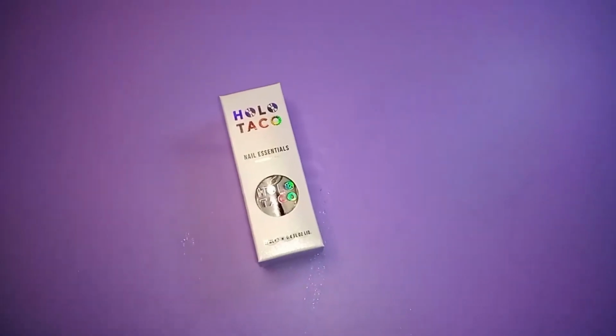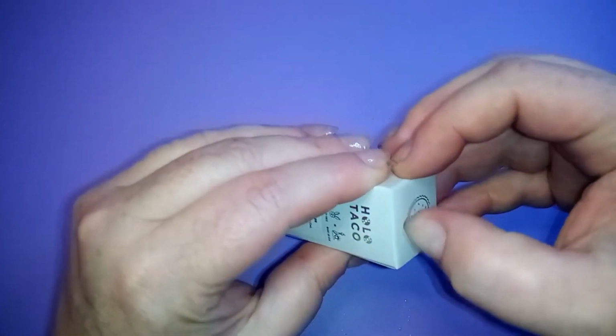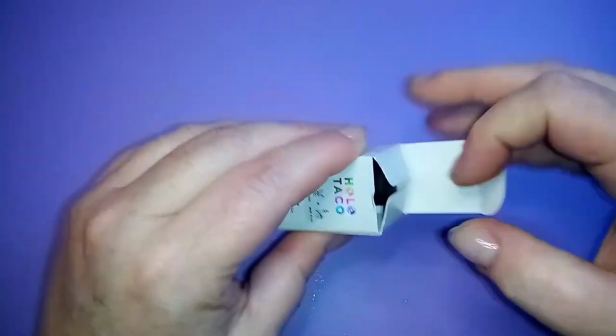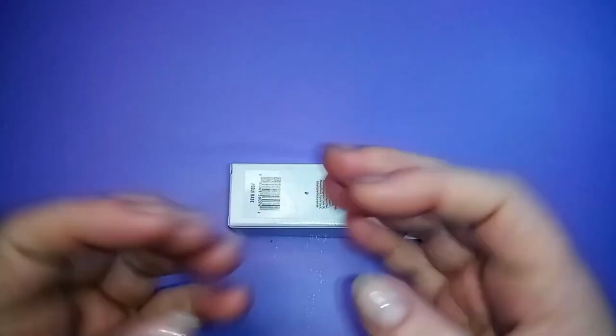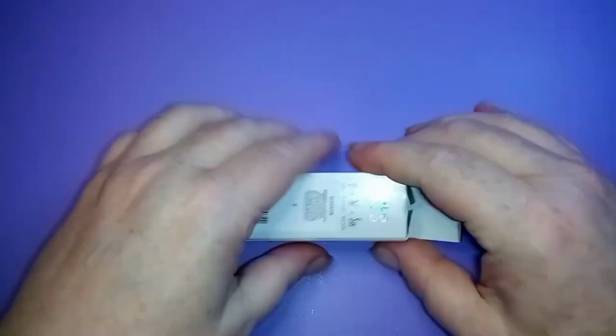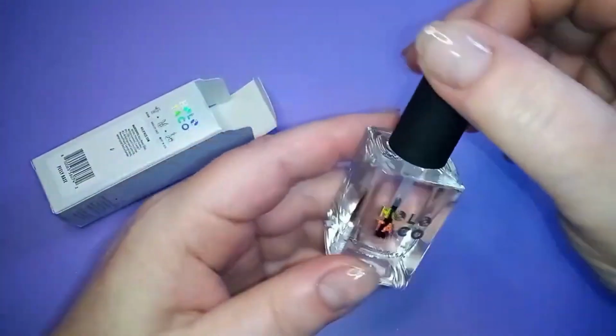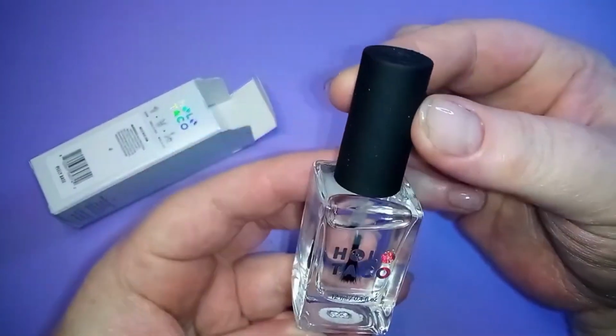This is the moment I've been waiting for. Oh my gosh. Hello, Taco. All right, this is the peely base. I'm so excited. I was so excited to get this. This is the next day after I finished the whole manicure. I did every step on basically the whole hand on each hand.